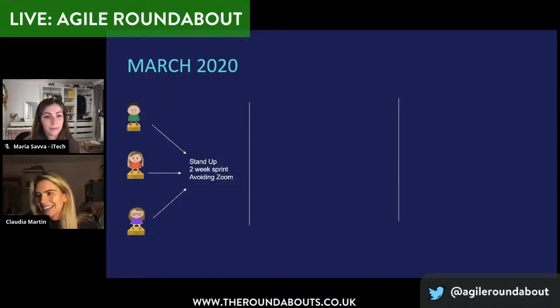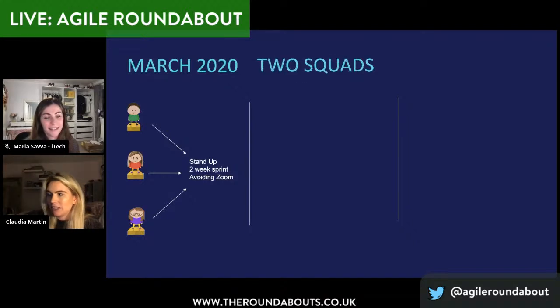So our agile ways of working that we agreed on between the three of us was we had stand-ups 3 days a week, not daily, 2 week time box sprints, and comms mainly over our internal chat to avoid pulling people onto unnecessary Zoom calls. Now, just saying those now makes me cringe, but hindsight is wonderful. And we thought our work from home approach would be much more temporary than where we've ended up. Within a few months, we'd expanded to a team four times the size, splitting into two squads. And these squads had an awful lot going on.